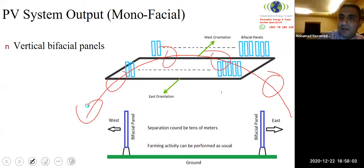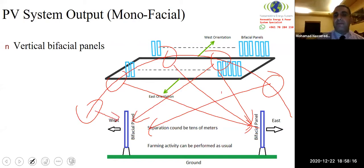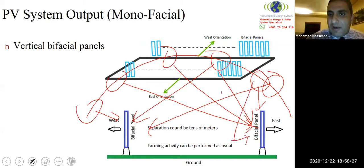In the morning, it will harvest this. In the afternoon, see this. Also, look. So, depending on where the sun is, the only time it doesn't harvest is midday when it's like this. However, there will always be a reflection from the ground.